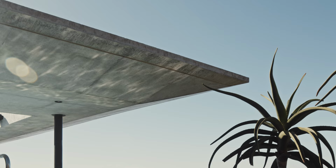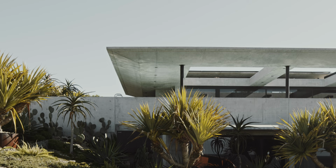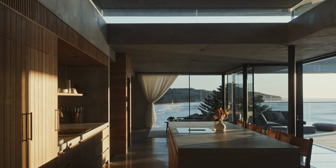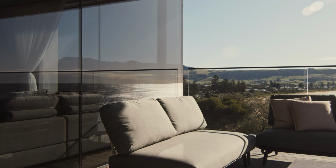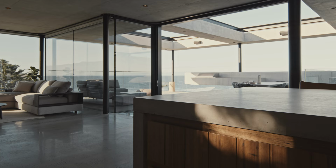Anyone that is familiar with Futureflip knows that Neil is obsessed with concrete. Concrete is pretty much his signature style. So the ceilings, the whole structure essentially is built out of concrete. And what we've done just to soften the look, we've got a lot of timber throughout the home just to bring some warmth to the space. And the most important material is obviously the glazing. So we've got the double glazed low E glass to stop that sun coming through into the house, but allowing us to see out to that incredible view.